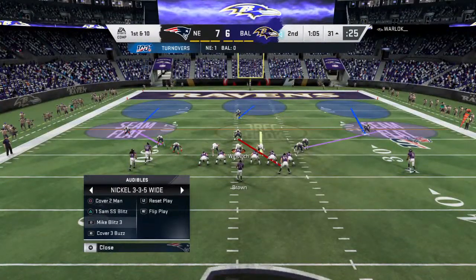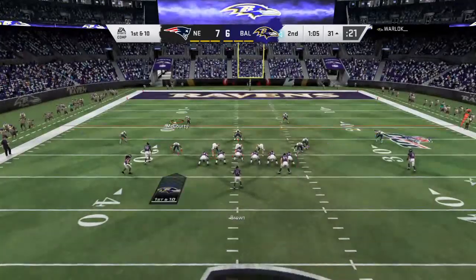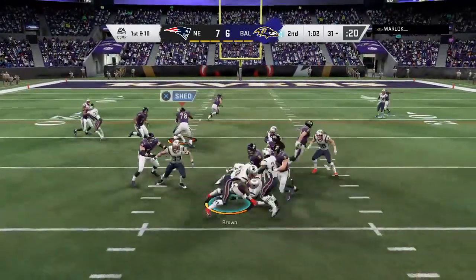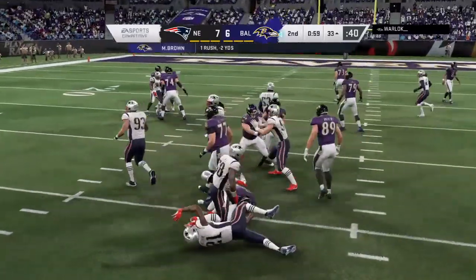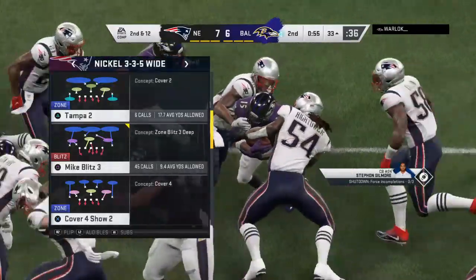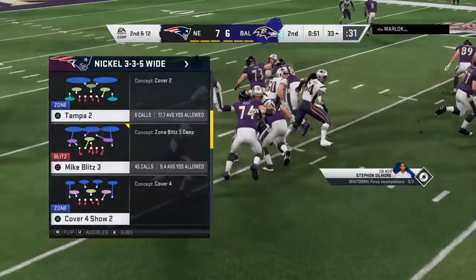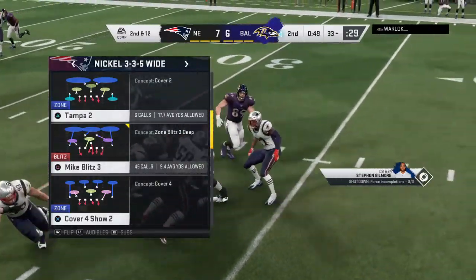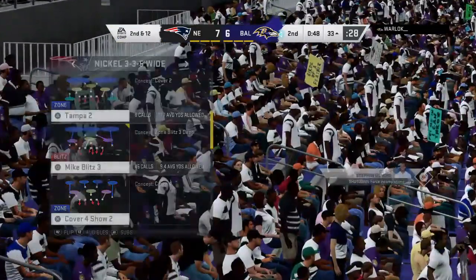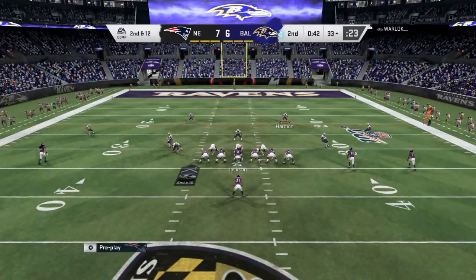Line of scrimmage, the 31 now on 1st and 10. And that one covered beautifully. Their defenders stayed home, and they'll stop him behind the line. That's going to go as a loss of 2, and it'll be 2nd down. Brings up 2nd and 12 at the 33-yard line. First play of the drive goes the wrong way. Here's 2nd and 12.